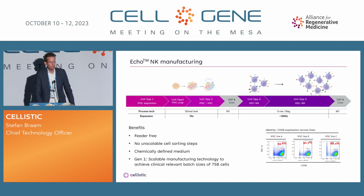So in terms of a manufacturing process, this is an NK example. What you see are well-defined unit operations, starting with iPSC on the left, that we differentiate into HSC, that we commit to the lymphoid lineage, that we commit to NK. If you look at the expansion, we actually in that process expand 30,000-fold. So you only need a few iPSC cells to go to our target batch size of 75 billion cells. That's actually less than a T25 of iPSC. So the expansion really happens during the process.